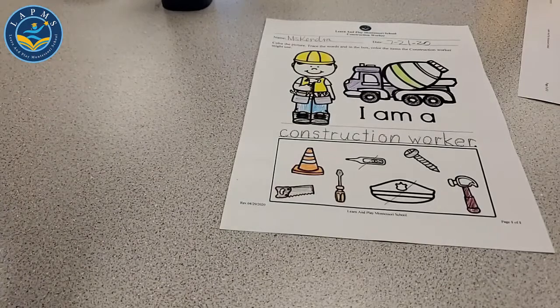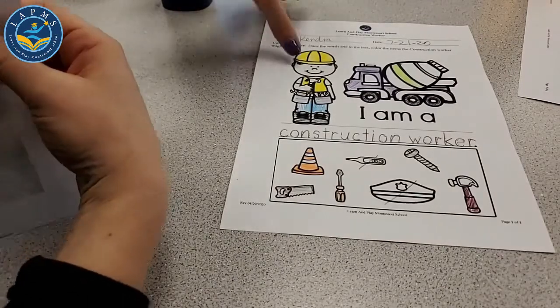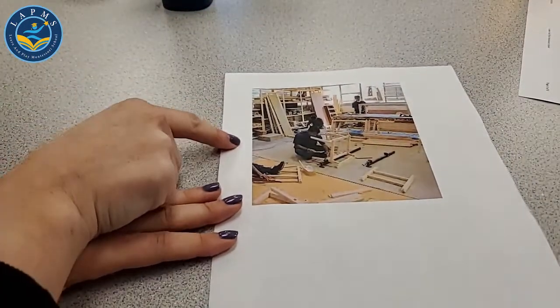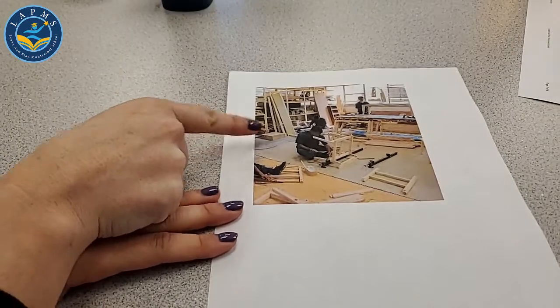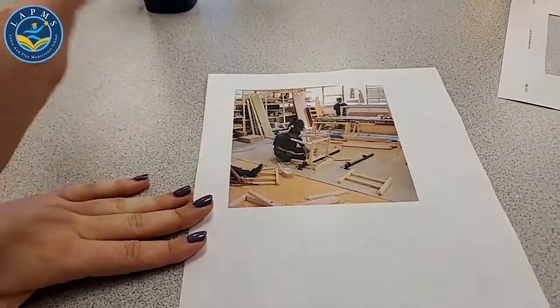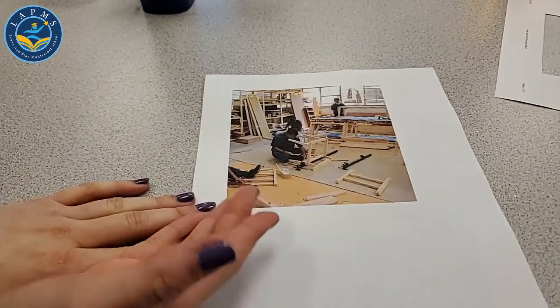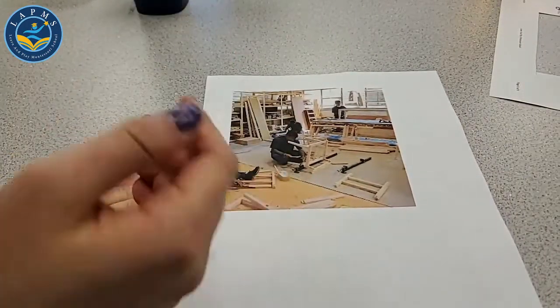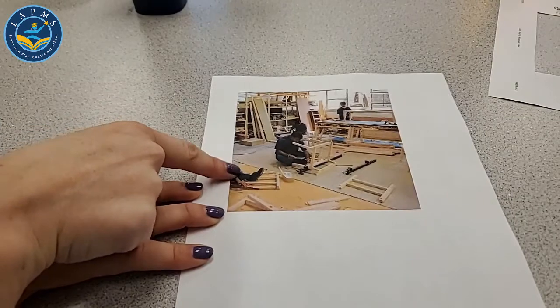Let's take a look at some quick pictures and then we'll sing a song about one of the construction workers' very important helpers, the carpenter. So here we can see a carpenter doing some work here. These men are building things with wood, right? I don't see them building things with plastic or metal. I see them building things with wood. This is a carpenter.